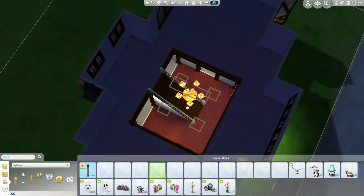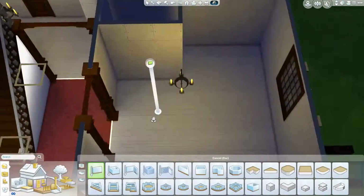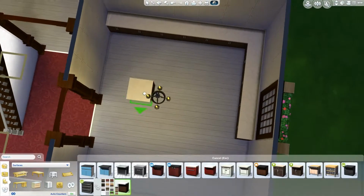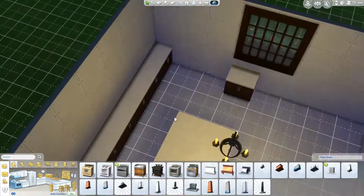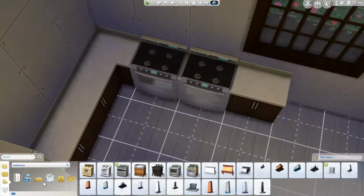So you will see that I tried to make it like it was built on a hill, because I think it's quite uncommon to see houses on flat land, especially in Europe, which is quite hilly and has plenty of mountains. So I tried to do that as best as I could. You will see it later.